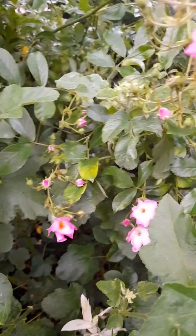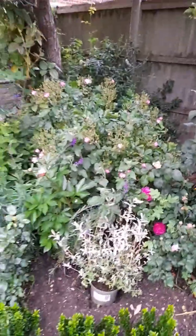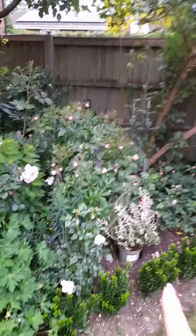Just starting to open. I will take another video. It's just hundreds of buds, as you can see there. But this one looks stunning. I'd say I've probably got about 30% of my roses out at the moment. Needs planting.